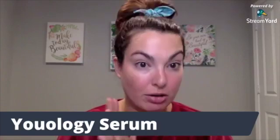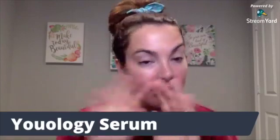What I like about the customizable serum is that I have noticed an improvement in the evenness, like the literal texture of my skin. I've noticed an improvement in the evenness of the texture of my skin as I have used this particular serum. Hopefully that makes sense, but essentially this is just a lot more smooth. I used to have these little bumps all through here. That's gone. So again, that is the customizable serum.